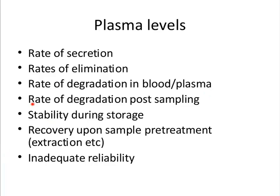The next factor, which is important, is rate of degradation post-sampling. And here there's a lot of rumor going on that there are enzymes that can degrade glucagon. We've just completed a study where we're looking again at the possibility that proteolytic enzymes destroy glucagon after sampling, and it doesn't seem to be terribly important. So again, now these are measured plasma levels. What is the stability when the samples are stored in the freezer? Again, this is a factor that must be known or considered. It doesn't seem to be terribly important for glucagon. It seems to survive pretty well, but you can always consider this.